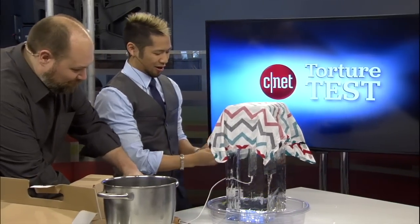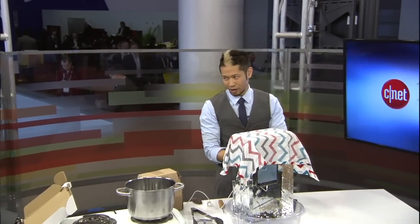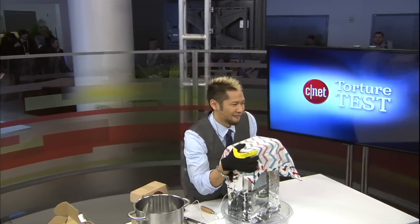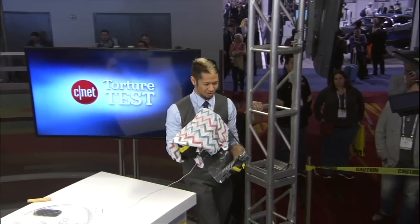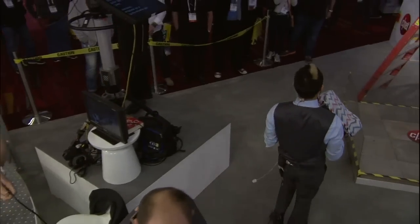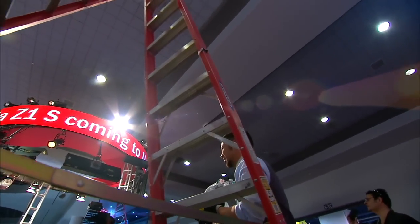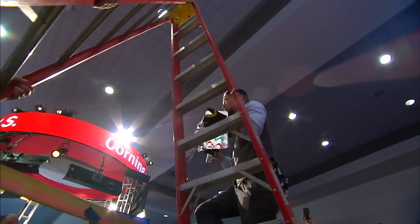Let's see if I can do this, guys. Okay. Let me put on my gloves. Can you get that? I told you, I work out, man. Here we go. All right. There we go. Watch your face. This is an iPad mini frozen in a block of iPad mini ice. Oh, thanks for holding the ladder so I don't fall off.